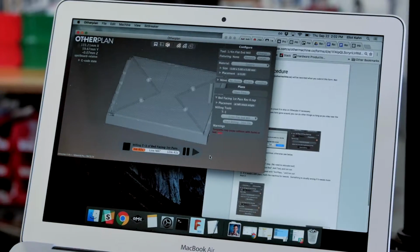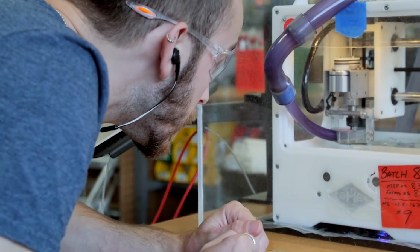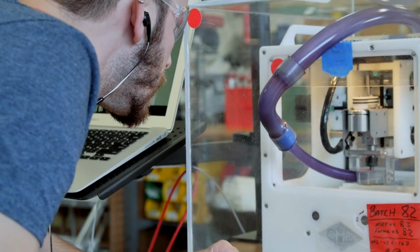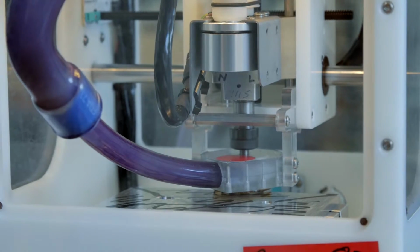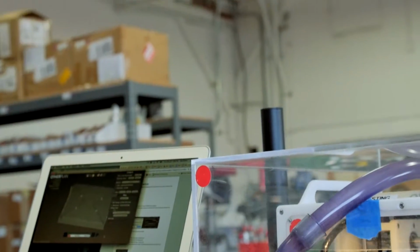The OtherMill Pro is what's known as a desktop milling machine, and it's computer controlled, so you have a design file on a computer, and the milling machine uses a very sharp cutting tool that's rotating really fast to move through a material that you put in there. So maybe aluminum or wood or plastic. You put a block in, you have a file on your computer, and the machine follows that file and gives you the part that you wanted.